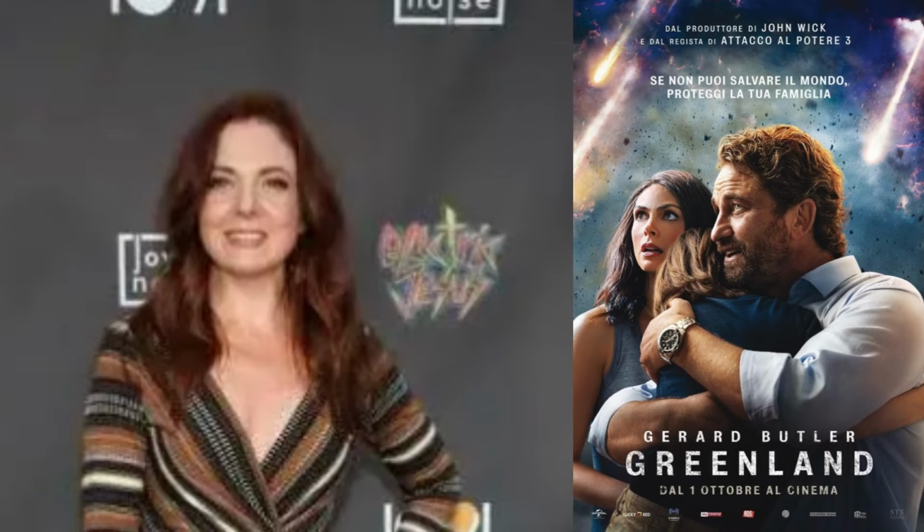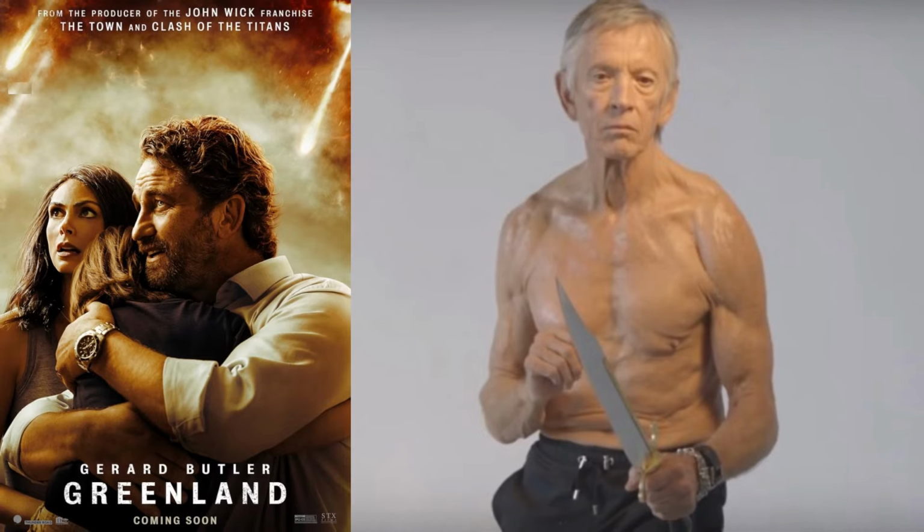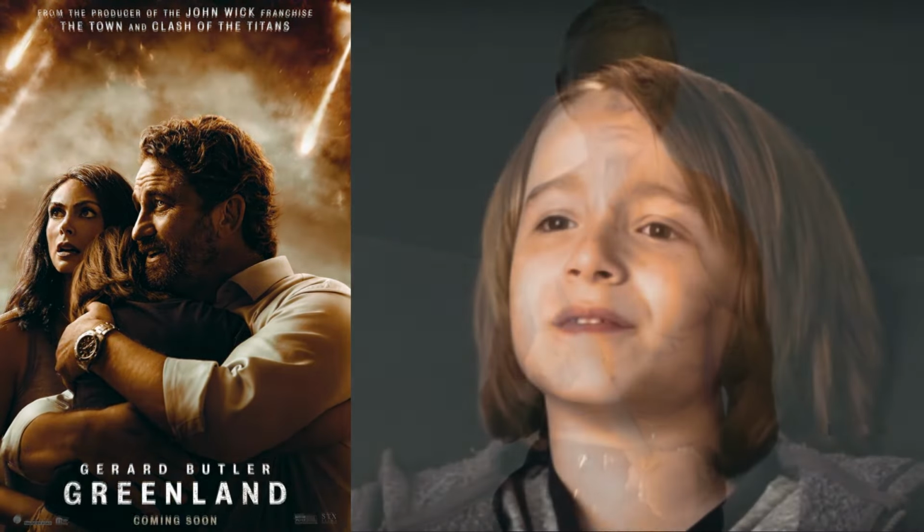What's really impressive is how Greenland manages to tackle all these heavy themes while staying entertaining and engaging. The movie never feels weighed down or like it's trying too hard to teach a lesson. Instead, the themes emerge naturally from the characters' experiences and the unfolding drama, making you think and feel without pulling you out of the story. You're caught up in the suspense and action, but these ideas linger in the back of your mind, making the film stick with you long after it ends.